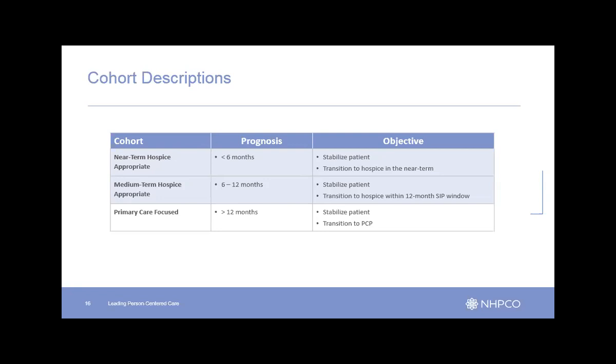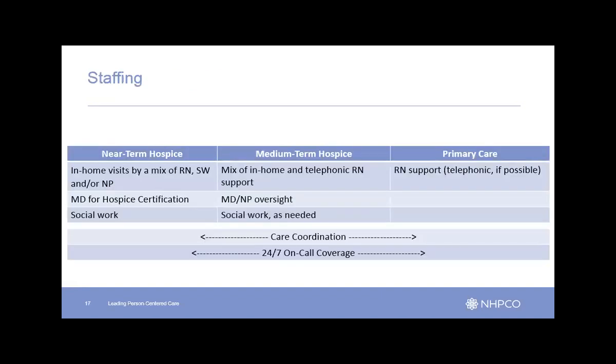But be mindful, the big aha here is about 50% of these cohorts are going to make it into these two near hospice appropriate or medium term in the 6 to 12 month range. And so we validated this, and this is the line of sight you'll have in this program for your hospice paradigm. Let's talk about staffing. And I want to start at the bottom.